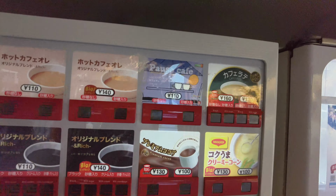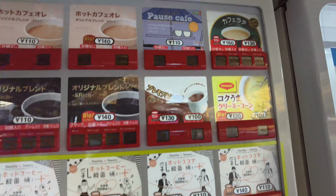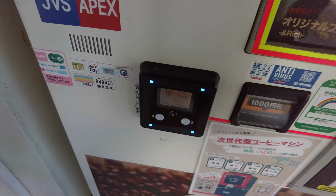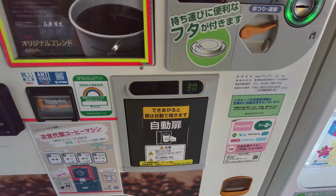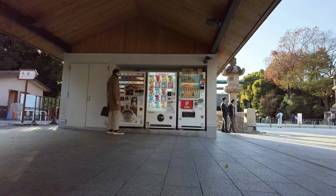What I'm thinking is, I don't know, for some reason this one. No sugar? So then we pay. Then we wait for that to be done for 30 seconds. And then that thing will open.